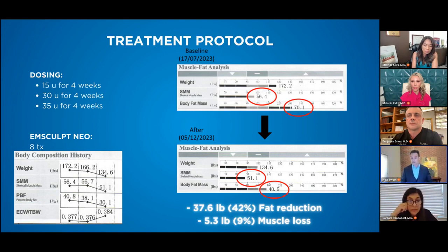And we use our InBody 570 to get these data points, but we are always really focused on health and looking at every objective data point that we can with all of our patients along the medical weight loss journey, the hormone journey, or M-Sculpt Neo as well. But as you can see, 42% fat reduction and 9% muscle loss. That is substantially different than what we are seeing nationwide.